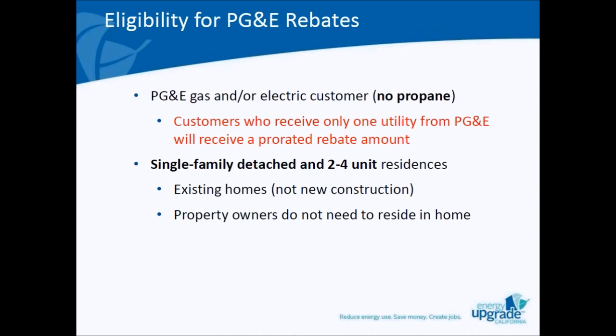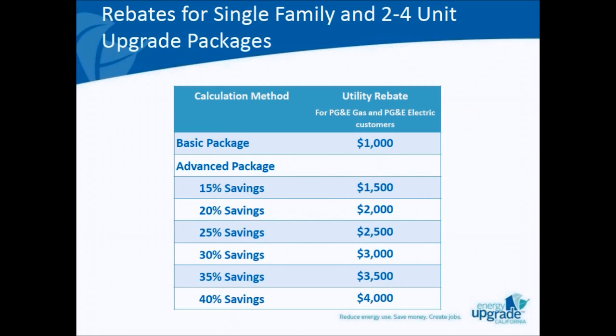But single-family detached and 2 to 4 unit residences are also eligible. So we can talk more about that. But it's for existing homes, so it's not really new construction. And property owners do not need to reside in the home. So hopefully that's clear. Here's the rebate tier structure for the different packages. We have the basic package. On average, there's no modeling required for the basic package. We'll discuss the required measures later on in the presentation. But when the program was developed, the basic package assumption was that the model savings would be about 10%.